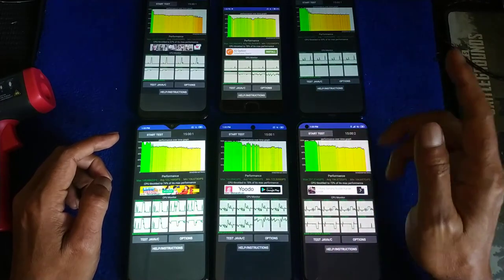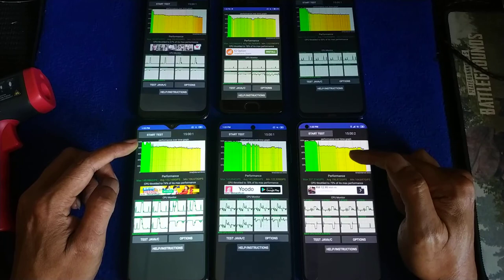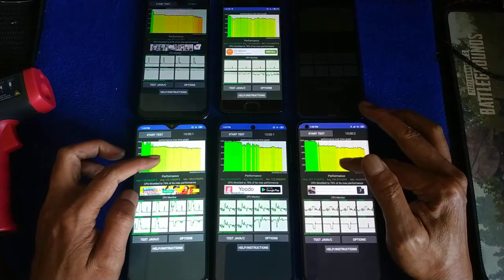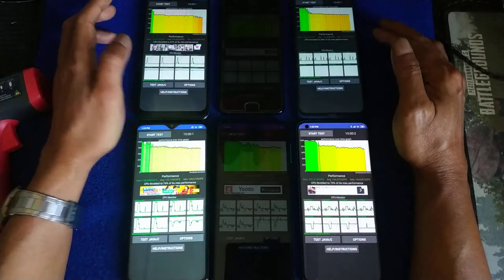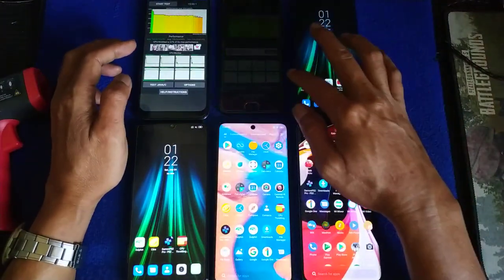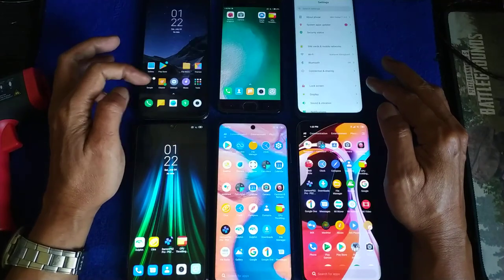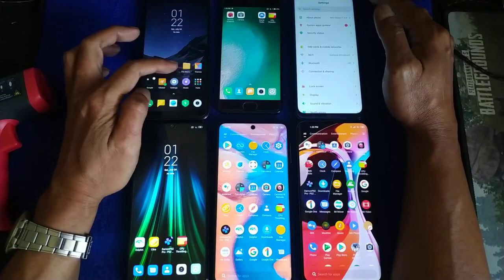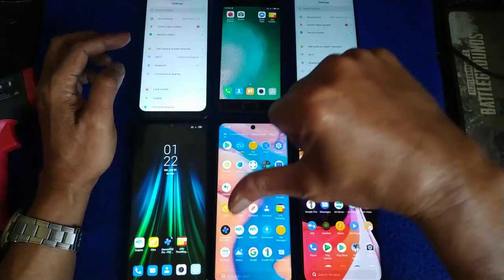Overall, the best performance is the 9S. I think second is Mi 10, third MI6, 8 Pro number 4, number 5 Note 8, and last one Poco F1. It was too much throttling. All the phones I tested with stock MIUI 11, Android 10, the latest one 11.08, the worst performance. Time's up.